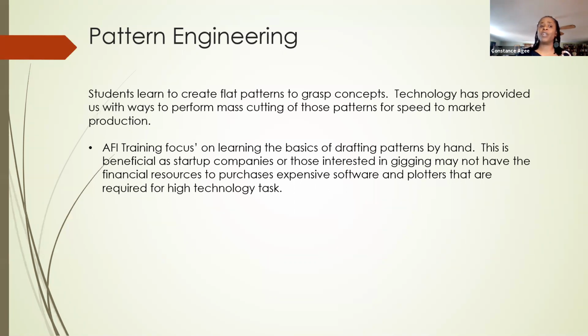Now, what we are not going to do is create patterns using the computer. That is something entirely different. As an introductory program, our job is to make sure that you understand how patterns are created. You need to know about allowances. You need to know grain lines and what they mean. Is it a straight grain line? Is it a bias cut grain line? Am I going to cut this on the cross grain, depending on the type of product that I'm going to make? These are things that pattern engineers must learn to do.